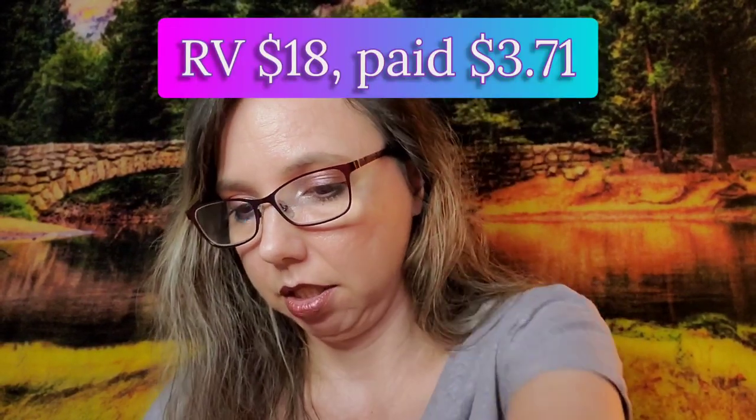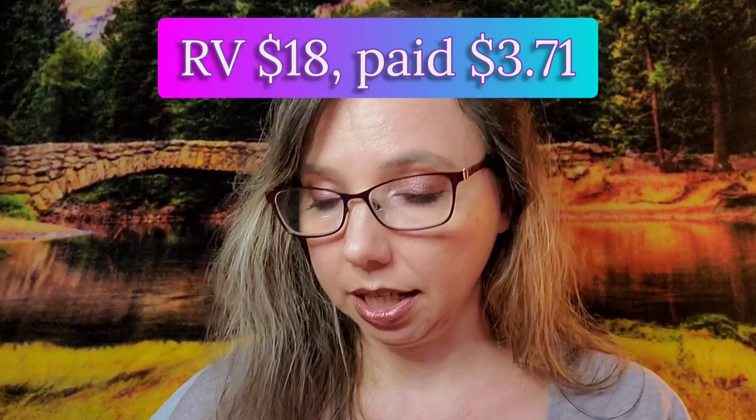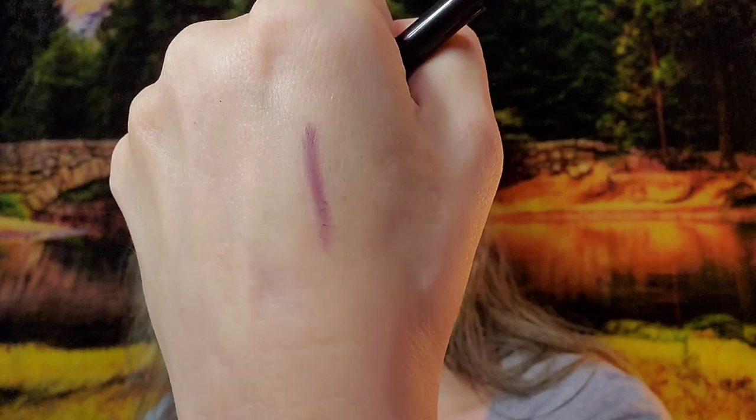Well, Allure twist up eyeliner, but I think this one is actually a colored one, which I'm very happy to get because I don't really use the black ones so much. Sorry, I feel like I'm yelling once my AC turns off. Yeah, it's purple, so I'm happy about that. I do like a colored pencil eyeliner. We'll have to see how this one does on the waterline though. I don't really like how it did on my hand, but we'll have to see.